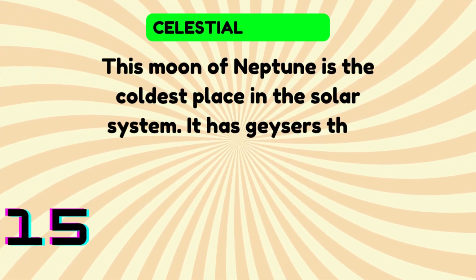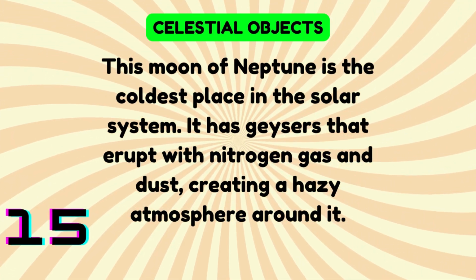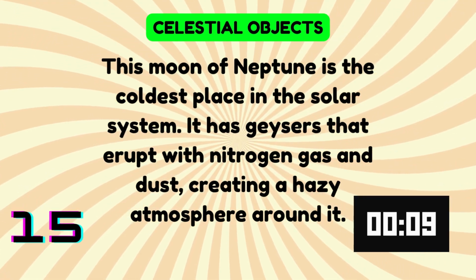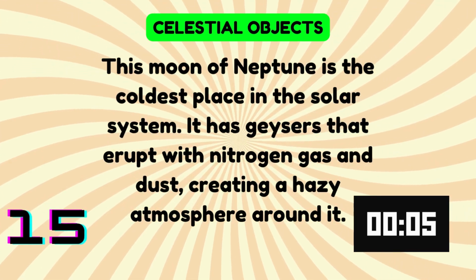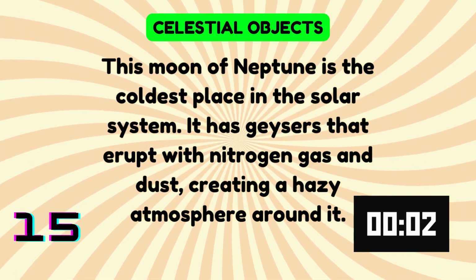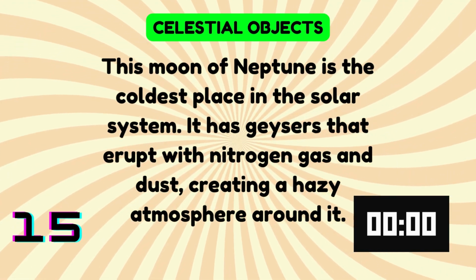This moon of Neptune is the coldest place in the solar system. It has geysers that erupt with nitrogen gas and dust, creating a hazy atmosphere around it. Triton.